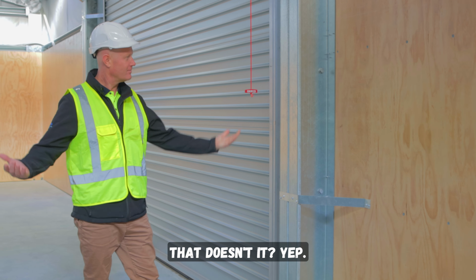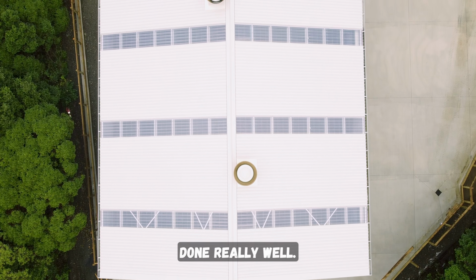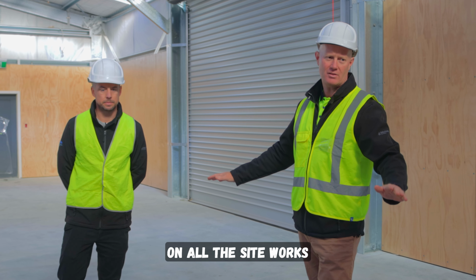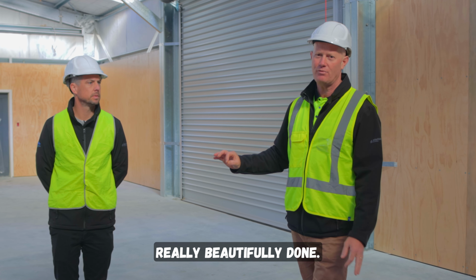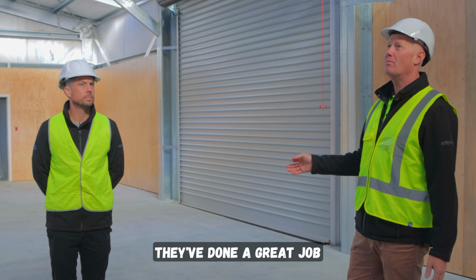So this place is epic. You've got a couple of huge cowls on the roof for extraction and ventilation in here. But yeah, it's just been done really well. Shout out to Cassidy Construction. They've done an epic job on all the site works and the slabs here. Really beautifully done. And then Mac Built Sheds, they've done a great job here on the building.